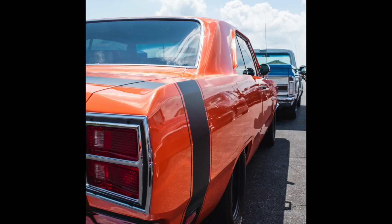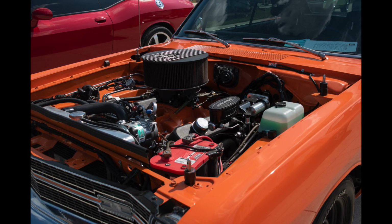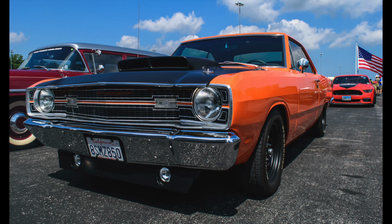This Dart is absolutely beautiful. It has the correct taillights for the ones that I like, and has a big block Mopar, and it's beautiful. It has the right hood. It has everything on my list for a car that I would like to have. The only difference that I would do is I would lower it a little bit and put different wheels on it if it was mine. But this car is beautiful, hands down. I fell in love with it.